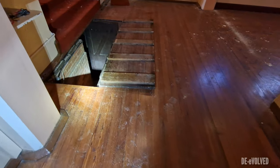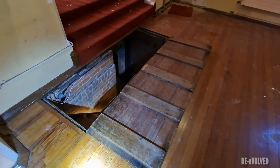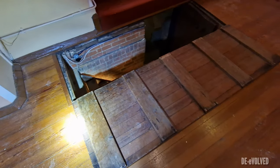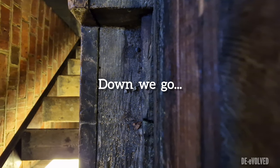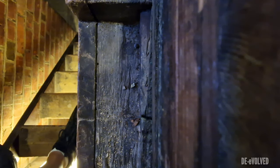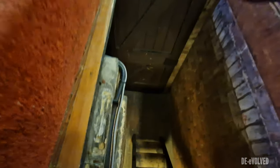Right, so this is the underground section. Wow. Well, let's see how we're gonna do this then. Chuck the switch there. Right, bear with me guys, I'm just gonna put the phone down for a second and try and get in here. These steps are very steep and it kind of requires careful movement, so here we go, I'm just about on there. Alright, let's see, are we all good?